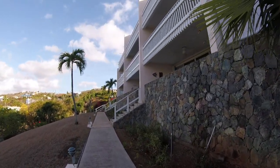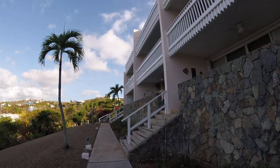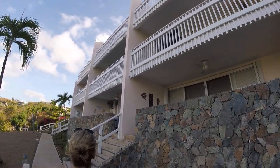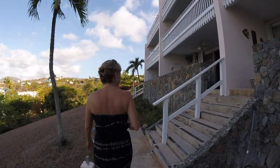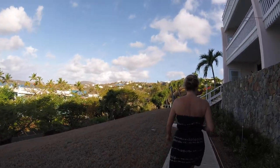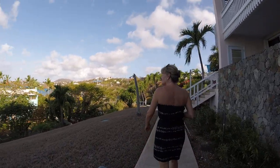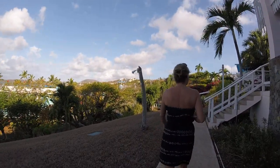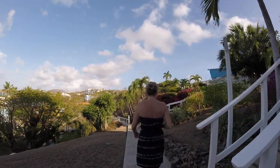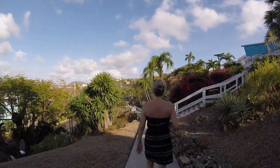All right. So now we've made our way to the upper side of Secret Harbour. And these are condos that you can rent. Not right on the beach, but have a pretty view overlooking the ocean, especially on the top floor. You can see. And as I mentioned in an earlier video, we are heading up to the pool area.